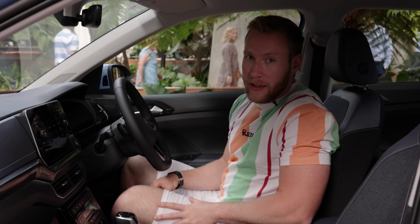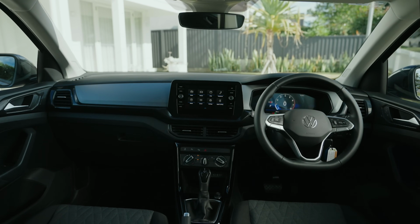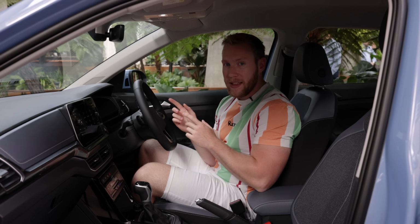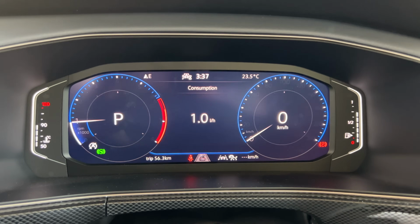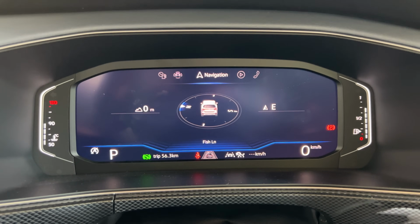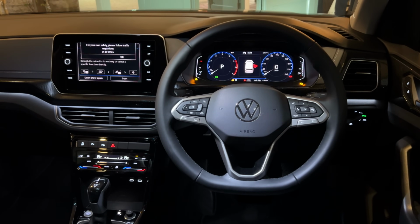I think I'm going to be saying that a lot today, guys, because pretty much the Life gets most of the interior changes as well, which is why I would probably recommend that over most of the other trims. You do get digital cockpit now standard across the range. The Style does get the digital cockpit Pro, which gives you a few more customizability options. It looks a little bit nicer, but really you're not going to be missing out much if you go for the Life trim in terms of the driver's display.